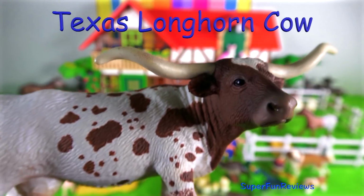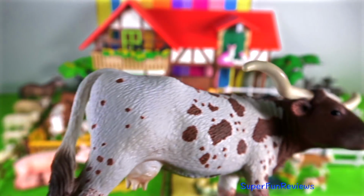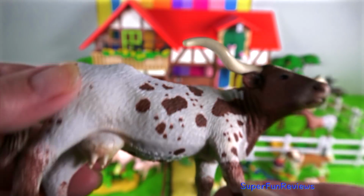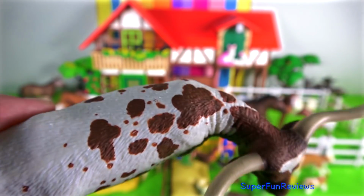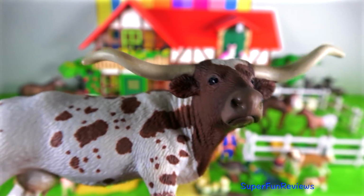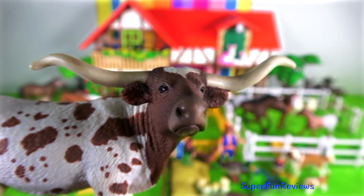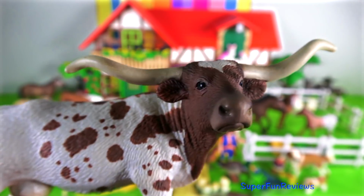The Texas Longhorn Cow. They have high reproductive rates and give birth to calves yearly for up to 15 years and make very good mothers. They keep a watchful eye over their calf and will protect their young from any danger, especially dogs. Texas Longhorns are gentle cattle and are easy to handle and control, but I would watch out for those horns.